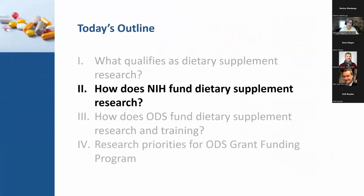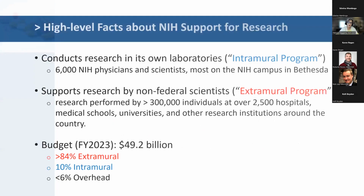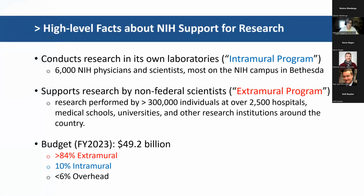So now let's talk a little bit about how NIH funds dietary supplement research. I want to start with a few high-level points about the NIH and how it supports research. It will sort of set the context for us.